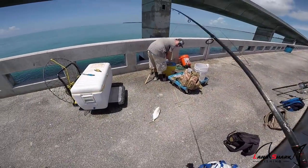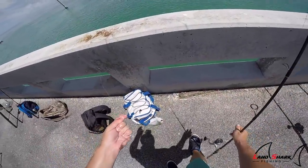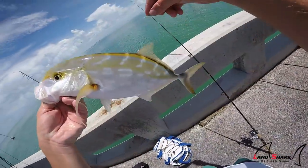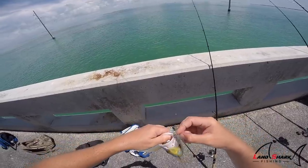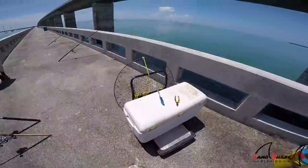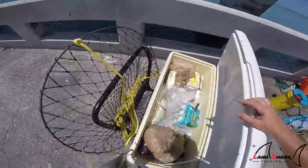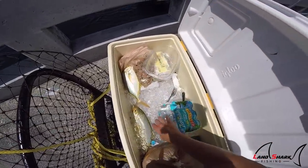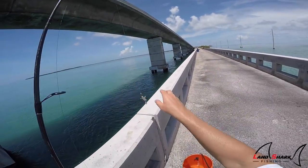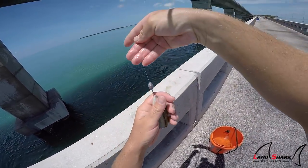We got the meats. Best tasting fish, I think, in the Florida Keys, in my opinion, right here. And these things love shrimp. And there's no limit on them, which is awesome. You could keep 100 pounds per person, or two fish, whichever is greater. So this is what we're gonna do our catch and cook with and make our ceviche. Little Ross, or Ras, however you pronounce them. Lots of little tropical stuff down there.